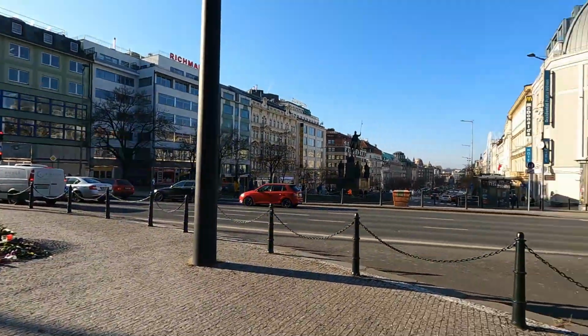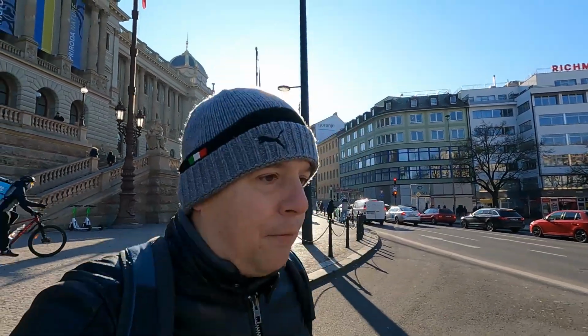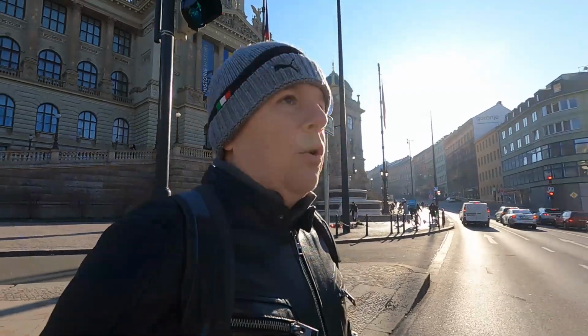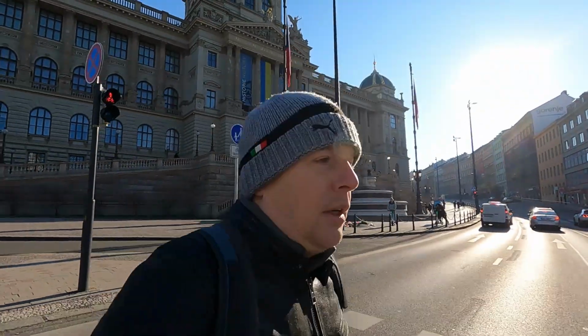We have some sun coming out, and I wanted to show you this main street here. And today is a warmer day for Prague. I guess it's around 3 Celsius. So a lot of people out. I see them without even gloves.